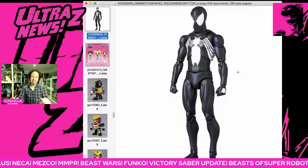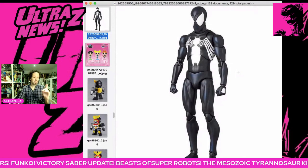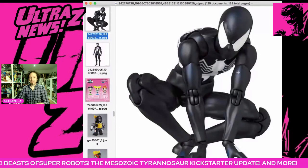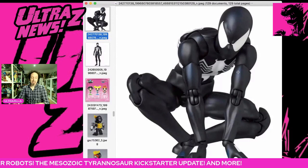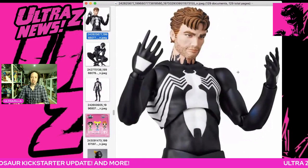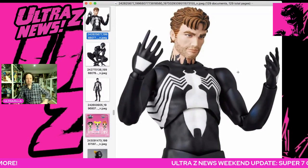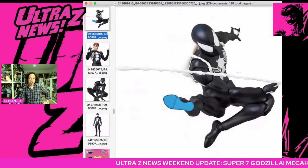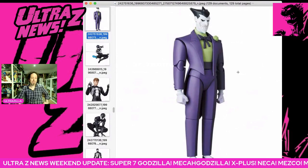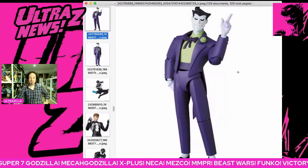Okay, sticking with heroes, MAFEX announced and put up for pre-order their Black Costume Spidey. And that's awesome because I've always loved Black Costume Spidey. I don't think I'm getting it because MAFEX prices are crazy high right now. So, I don't know. Not for me. I don't love the Peter Parker head. It's okay. But it looks good. Spidey looks awesome. And they also have a New Adventures Joker. That looks really cool, too.